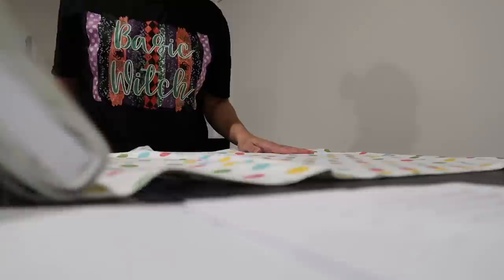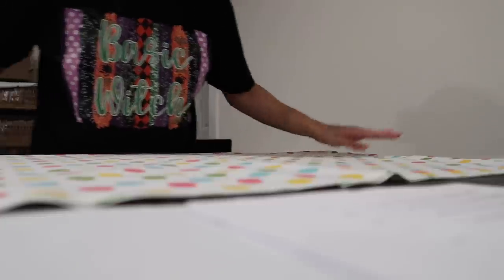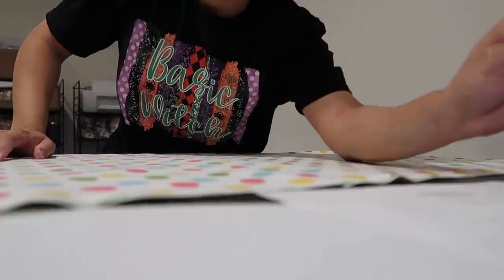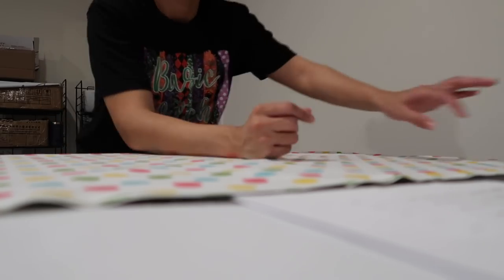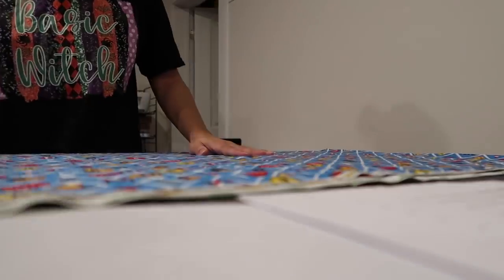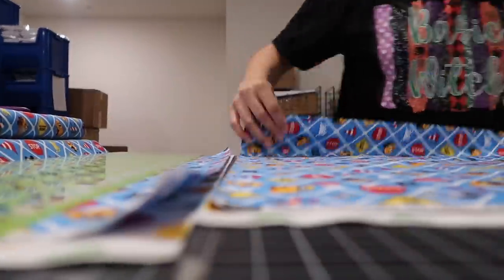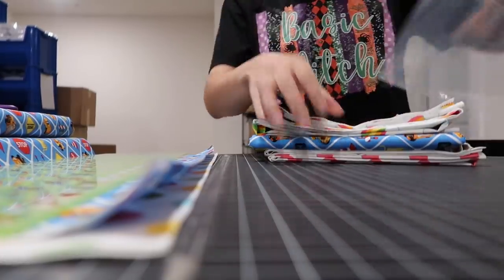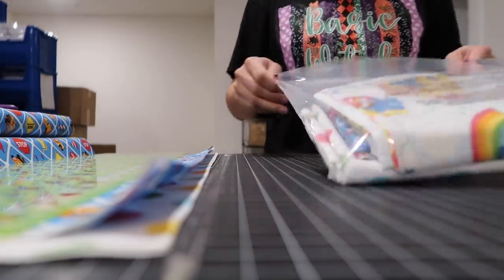Fabric done, fabric done. Medium dot girl. This is the Riley Blake medium dot girl at kidscustomdesigns.com. I need the cat building crew, the one with the signs. I already cut the Care Bears earlier, and it's just one more fabric. Okay, so the fabric portion is done.